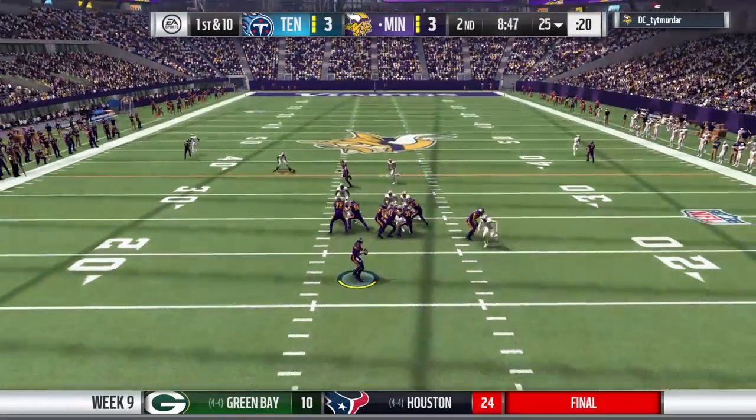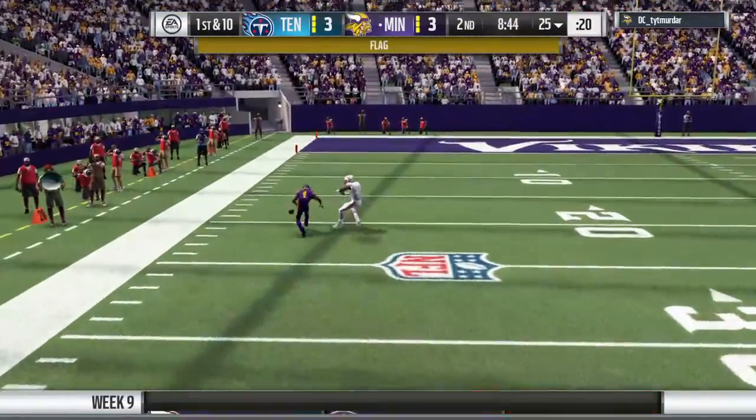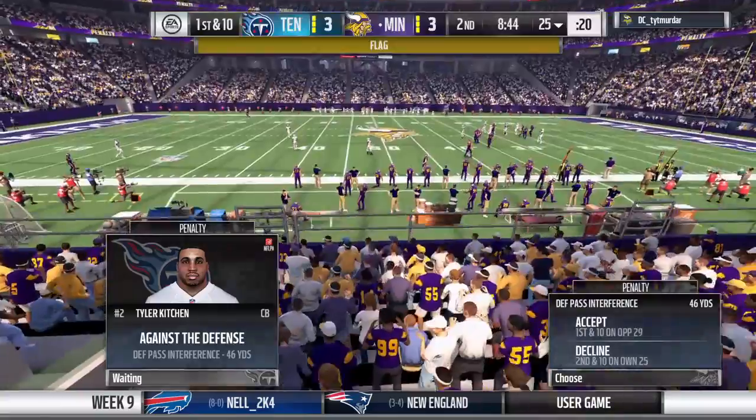Now a play fake here on 1st down. He's going to loft one deep left side here. And incomplete on the deep ball.